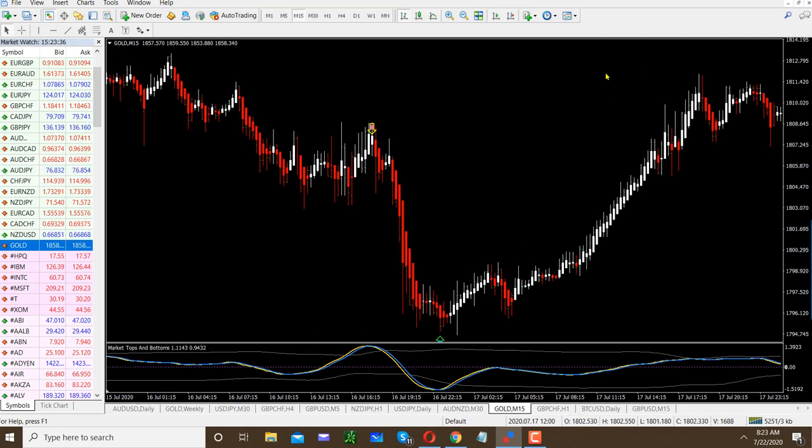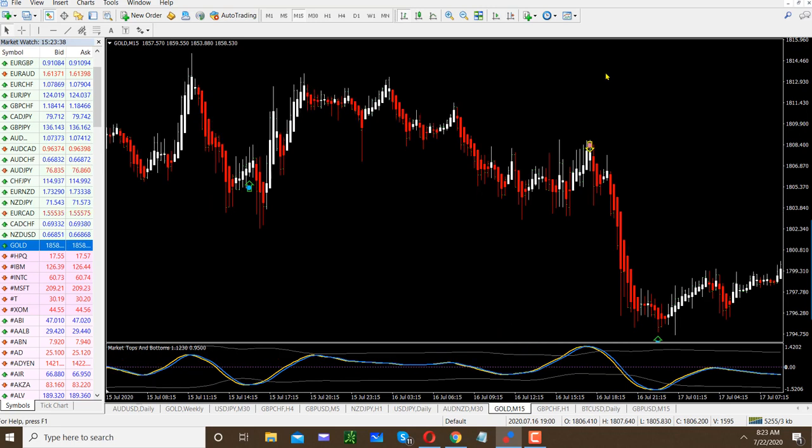So you can see, even on a 15-minute, you will get more than enough trades. Yes, you could go to a 5-minute, but you can overtrade. Okay.